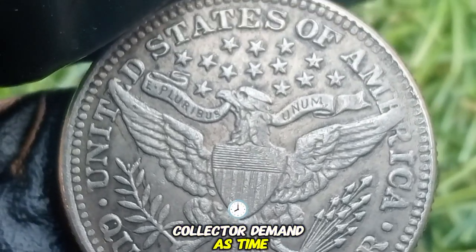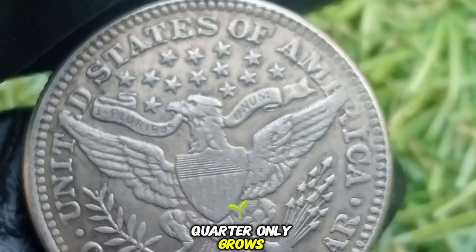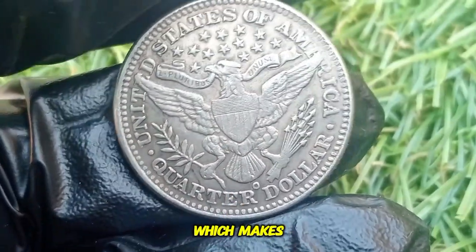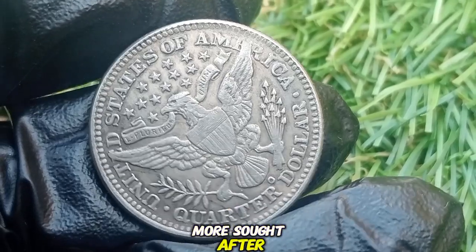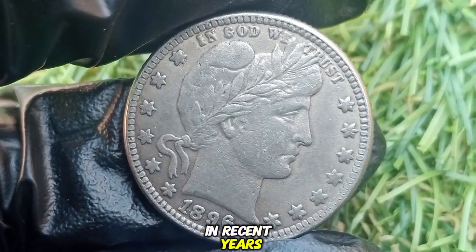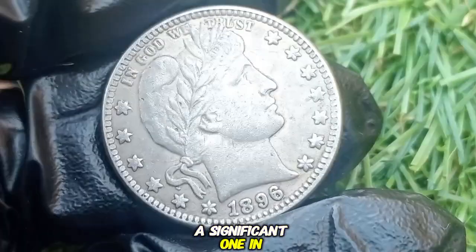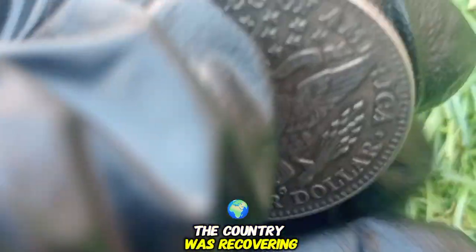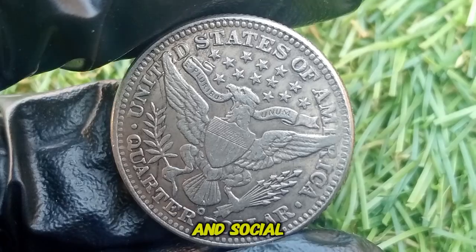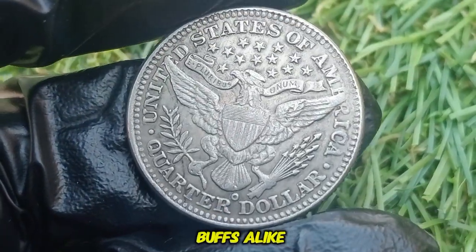Collector demand. As time goes on, the demand for rare coins like the 1896 Barber quarter only grows. Collectors are constantly on the lookout for these historically significant coins, which makes the ones that are still in great condition more sought after. As a result, the value of this quarter has skyrocketed in recent years. Historical context. The year 1896 was a significant one in U.S. history. The country was recovering from a severe economic depression, and the coin represents a time of financial uncertainty and social change. This context gives the coin an added layer of intrigue for collectors and history buffs alike.